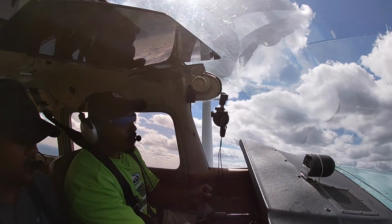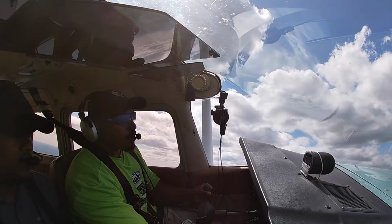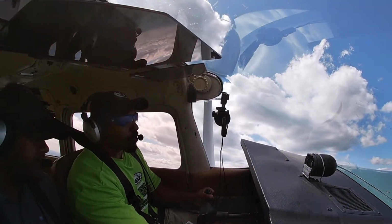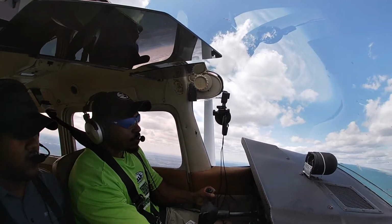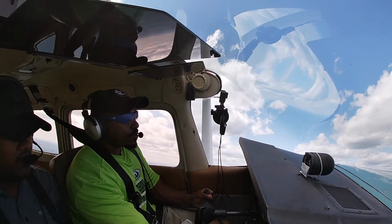Keep it coordinated as well, right? Yeah. Right rudder. When you're turning, put that wing right on that right side. Gotcha. And that's what's called a standard rate turn. Okay.